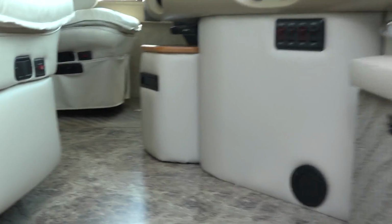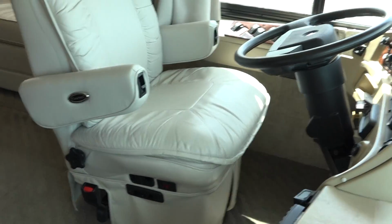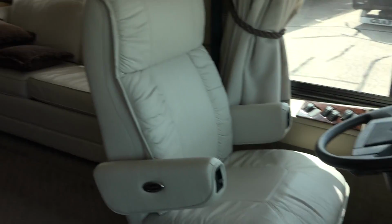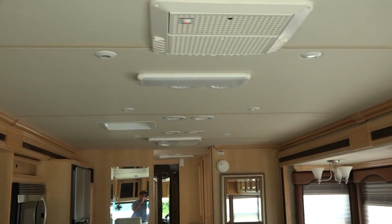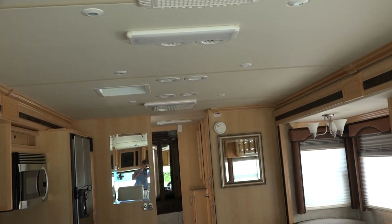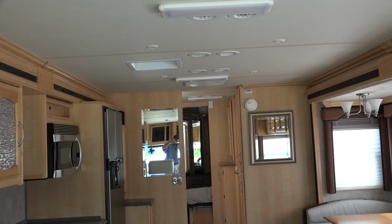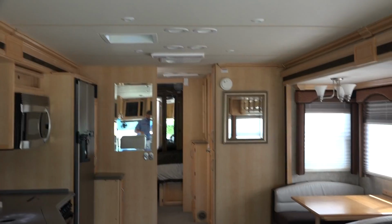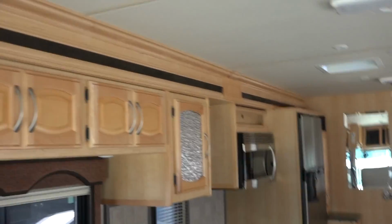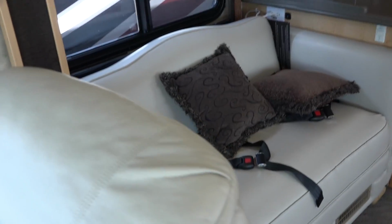Obviously power. This is the step cover that flips down. Reclining seat, Flexsteel furniture. Oh man, beautiful. So being a Fleetwood product, they mount the ACs to the front, so there's no air conditioner in the bedroom to listen to when you're sleeping. Of course, they're ducted together. Soft touch ceiling, obviously. I mean, it's the real deal.